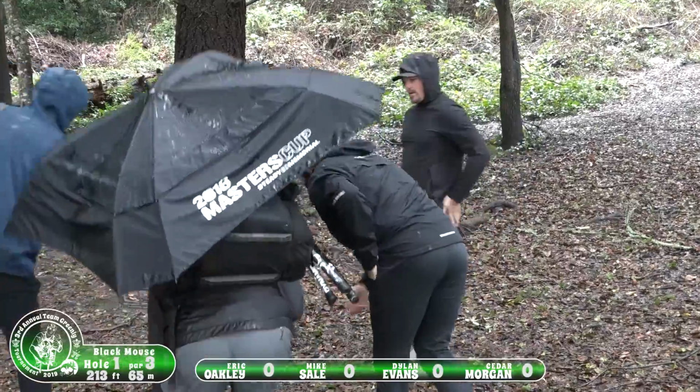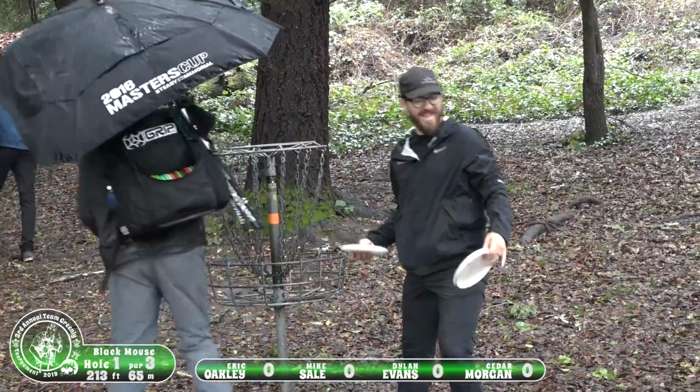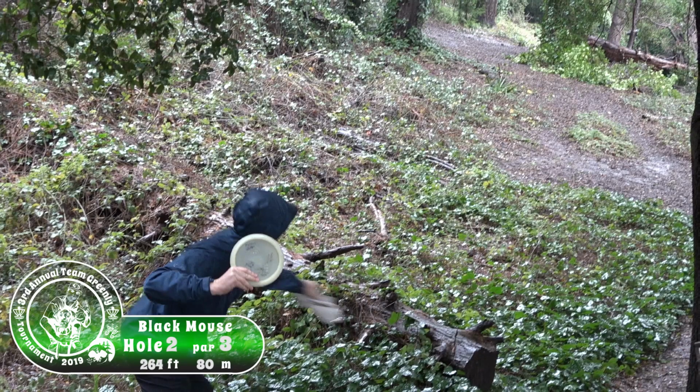Right on. So this guy right here in the umbrella is blocking our shot, but everyone is tapping it. No, I'm just kidding. Nice umbrella. It is a nice umbrella. It's damn nice. That's a sweet player's back. Well, must be nice, right? Headed on to hole 2.